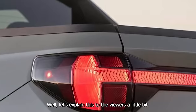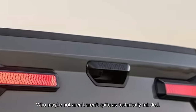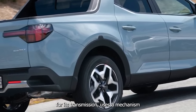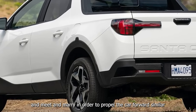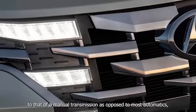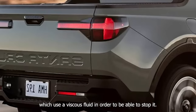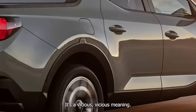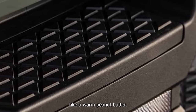Well, let's explain this to the viewers a little bit, who maybe aren't quite as technically minded. This truck, as opposed to many other vehicles, uses a transmission mechanism where two physical clutches have to come together and meet and marry in order to propel the car forward, similar to a manual transmission, as opposed to most automatics, which use a viscous fluid. It's viscous, meaning it's thick like peanut butter, in a torque converter. Like a warm peanut butter.